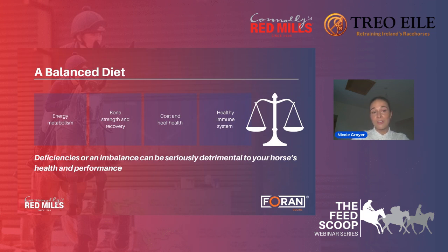Your micronutrients are also known as your vitamins and minerals. They're essential for many bodily functions, including energy metabolism, bone strength, and recovery. Even minor deficiencies and imbalances can result in a horse feeling lethargic or even lead to poor performance and poor recovery rates. For example, copper is a mineral that's needed throughout the horse's life. It's involved in tissue elasticity, and it also helps with overall coat condition and pigmentation. And then vitamin E is an antioxidant and particularly important as the horse is in higher levels of work.